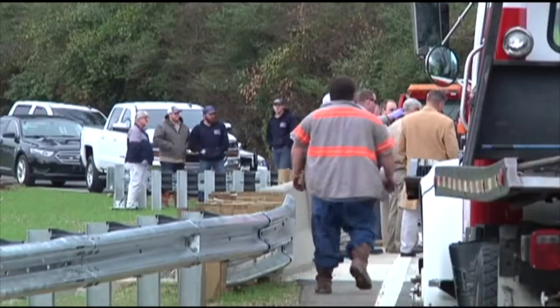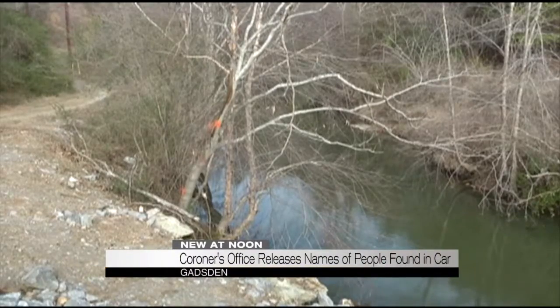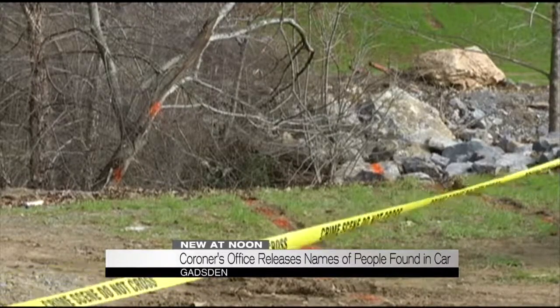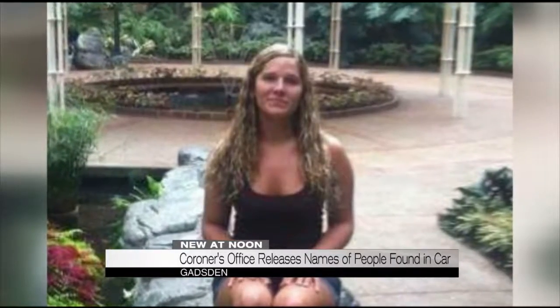Developing right now, though, new at noon, the Etowah County Coroner's Office releases the names of 3 people found in a creek. We first told you about this as breaking news yesterday at noon. Well, this was the scene on Tuscaloosa Avenue, and we've now learned that 38-year-old John Williams, 26-year-old Felicia Torres, and 15-year-old Corey Black were found in the car. And here's what Torres's family says about hearing the news.